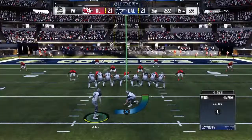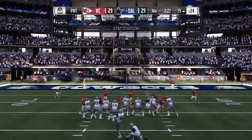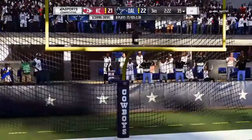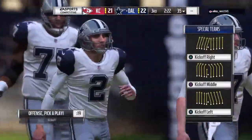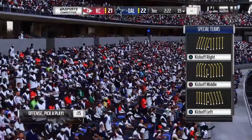Now they'll line up to kick the extra point. Extra point splits the uprights, and that will put them on top here in the third.